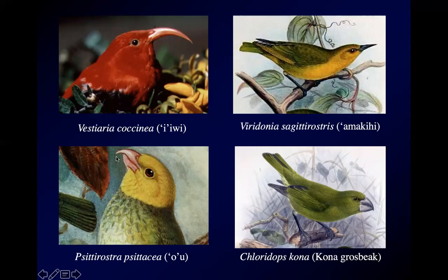Psittirostra has this big parrot-like beak. Chloridops has a big crunching beak that's clearly a seed eater right there down at the lower right. Psittirostra, I figure, would be a seed and fruit eater, the ou. And so, again, you've seen this before, the way you can have a cluster of related species that nonetheless differ in the ways they're adapted to their environment and specifically their diet.